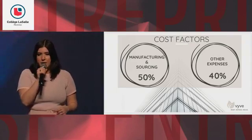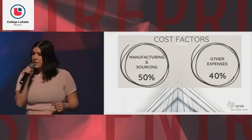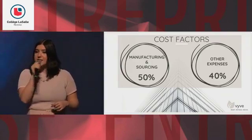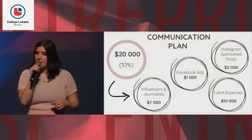Our major cost factors will be the manufacturing and the sourcing of the product. 50% will be allocated to the production process, making it our biggest cost. 40% will be distributed into other expenses, and 10% will be spent on the communication plan.